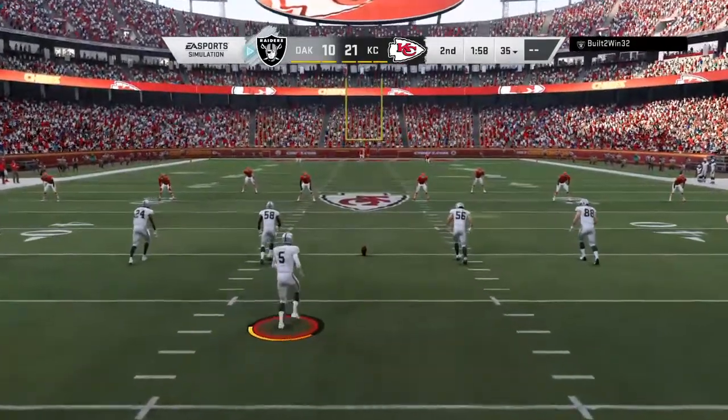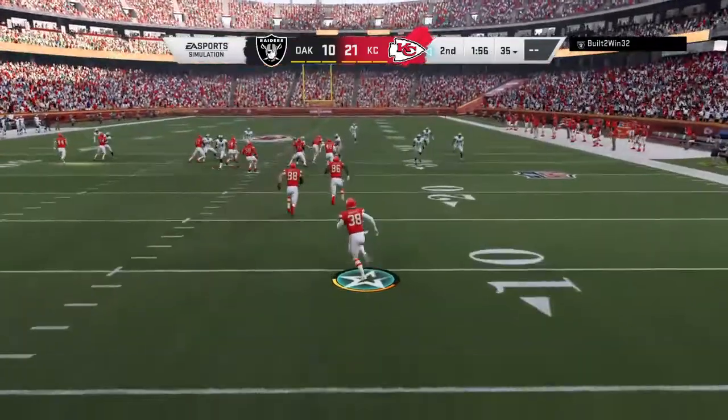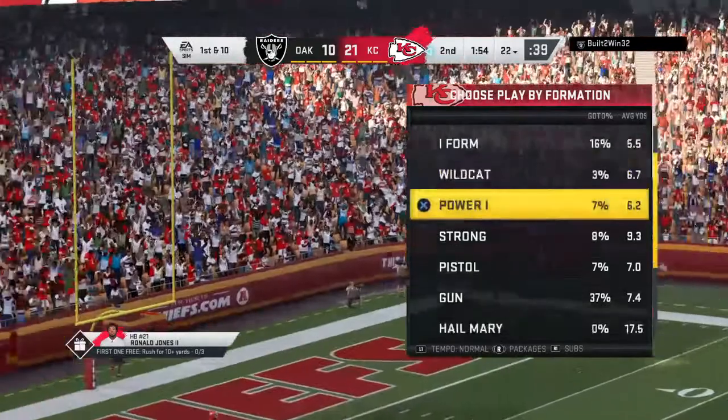After the touchdown, out is Prater to kick. This is fielded at the goal line. And he's up past the 20 to the 22-yard line.